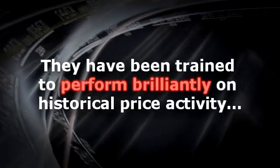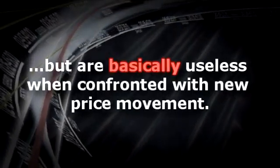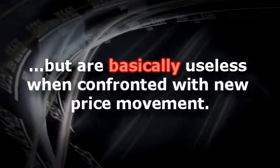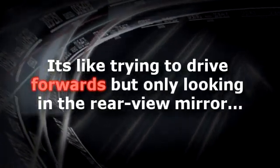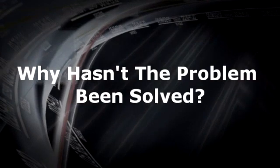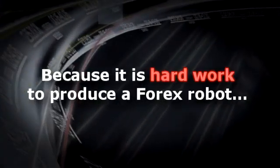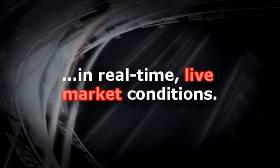They've been trained to perform brilliantly on historical price activity, but are basically useless when confronted with new price movement, i.e. real-time market activity. It's like trying to drive forward, but only looking in the rear-view mirror. Eventually, you crash. Why hasn't the problem been solved? Simple. Because it's hard work to produce a Forex robot that is resilient enough to withstand the test of time in real-time live market conditions.